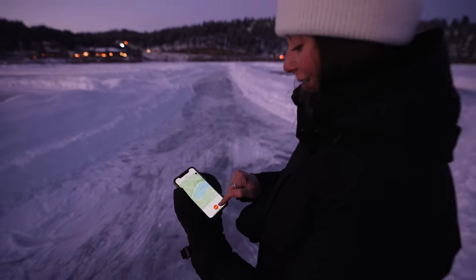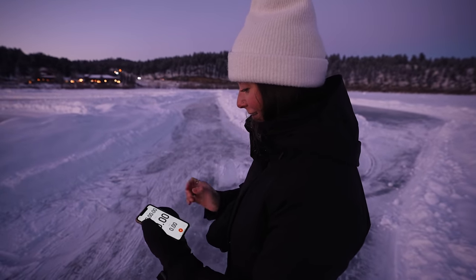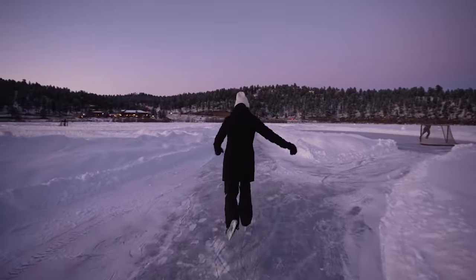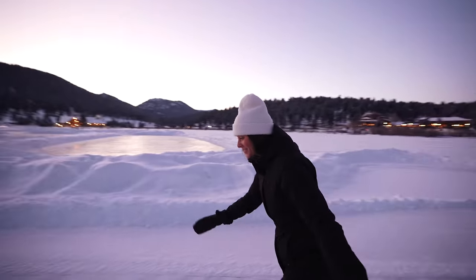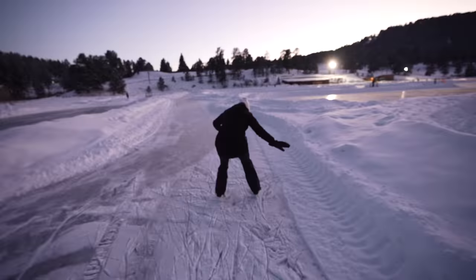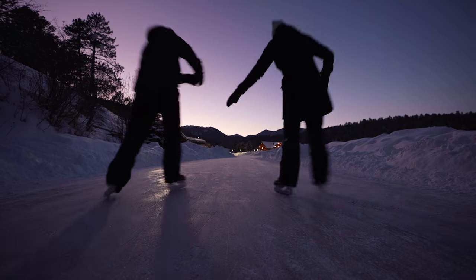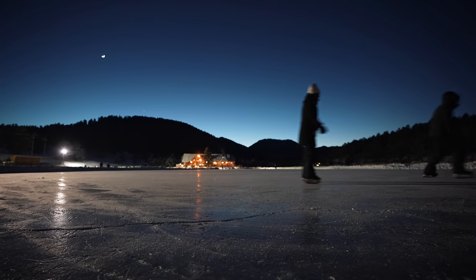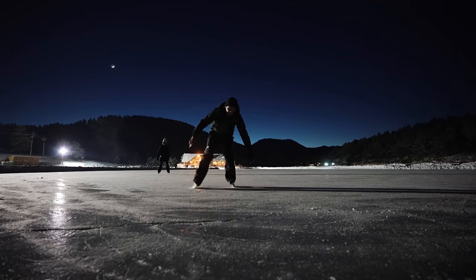All right, ready? Yeah. Set. Go. Wow, she's flying. I honestly thought it would be easier than this. This is really hard. I think it's these skates. We still got a little time to practice. Yeah, it's the snow. I feel like I'm gonna injure myself. It hurts. I feel like we're getting faster. These are the dangerous cracks we were talking about. Look at that. How do you stop on ice skates?